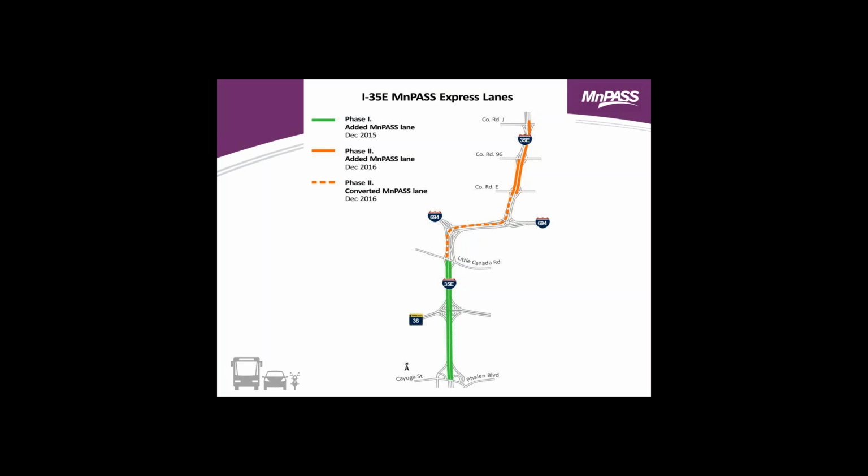Not worried about congestion, wait, southbound. You said the congestion was down, maybe you answered my question. Yeah. So that southbound conversion of the existing lane to a MnPass lane during the AM peak period through that Commons area.